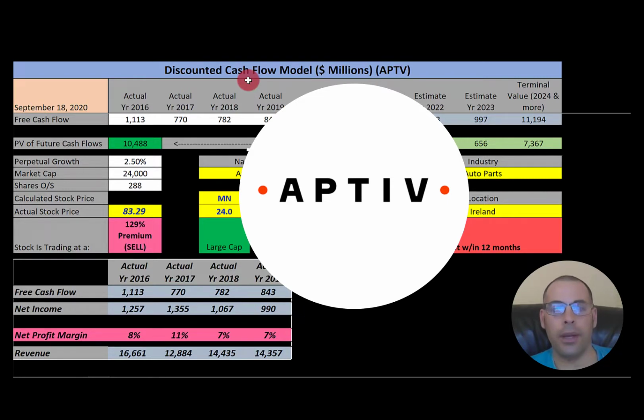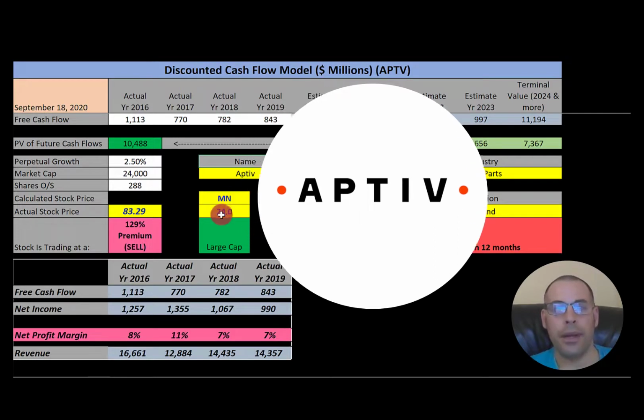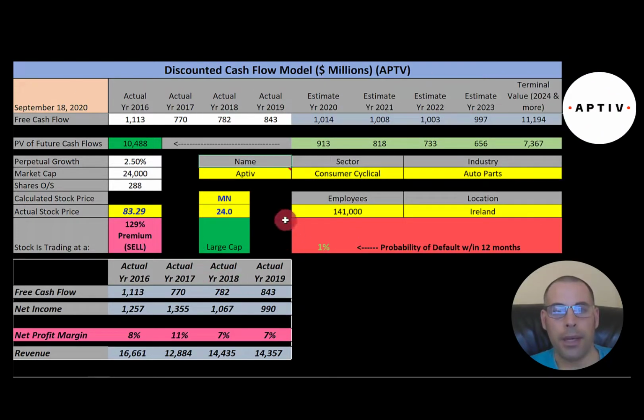The first company we're going to look at is Aptiv. This company designs and manufactures electronic safety parts for cars. Let's get started with the model. They're a large cap company. Their market cap is $24 billion and they're trading at $83 a share. To get the shares outstanding, market cap divided by stock price gives you shares outstanding, 288 million. We're going to need this number for later when we calculate the value of the company.